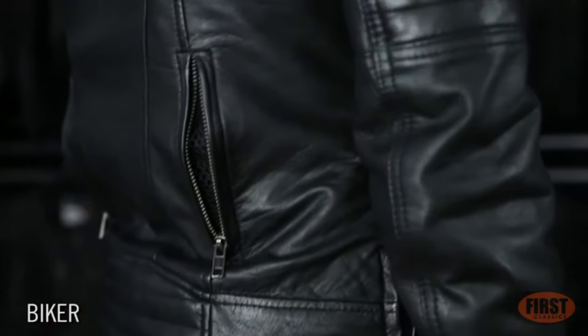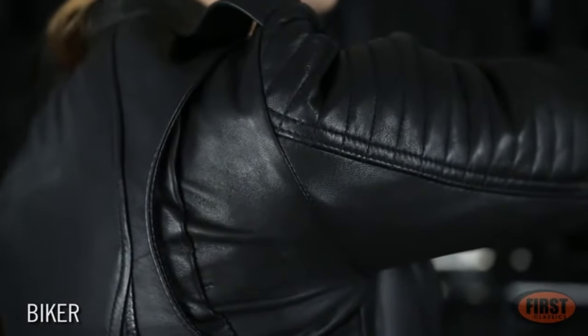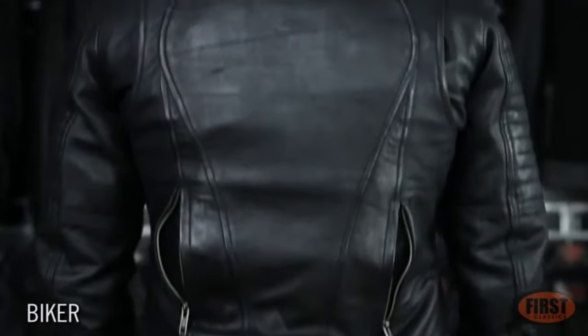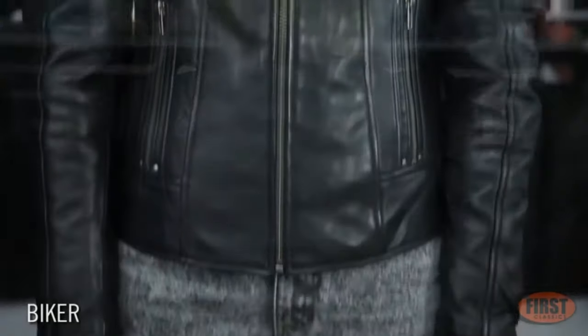A quilted kidney belt, 2 back vents, padded arm detailing, and an action back for full range of motion. The biker is a jacket that offers a true blend of femininity and protection.